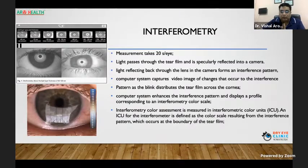The lipid quality can also be measured using interferometry. What happens in interferometry is that the light passes through the tear film and the reflections are taken up by the camera. The reflections that are taken back by the camera form an interference pattern. The interference pattern is analyzed and is projected as colors in the final image. So the more colors we have, the better the thickness of the lipid layer that we have.